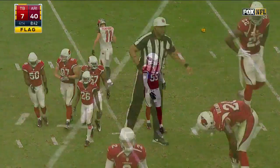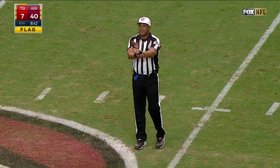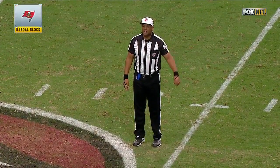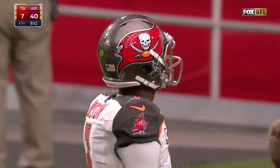Penalty flag down. Illegal block in the back during the return, number 21 of the return team. A 10-yard penalty is assessed from the spot of the foul. Tampa Bay's ball, first down. Time out. We're back in a moment.